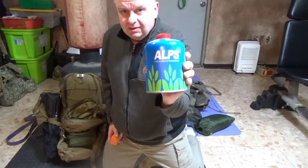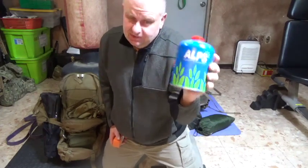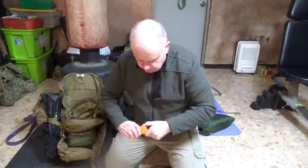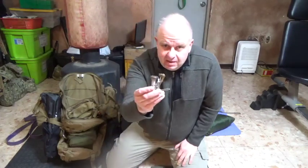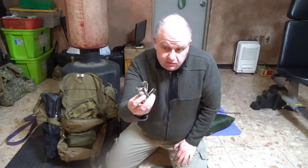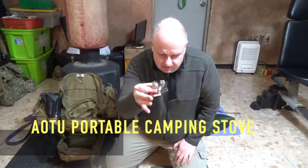This is from my local Panda Palm, was like 6,000 won, so like $6 for this. Got this off Amazon, about what was it, 18 bucks? Some little brand. I can't think of the name. I'll put it at the bottom.